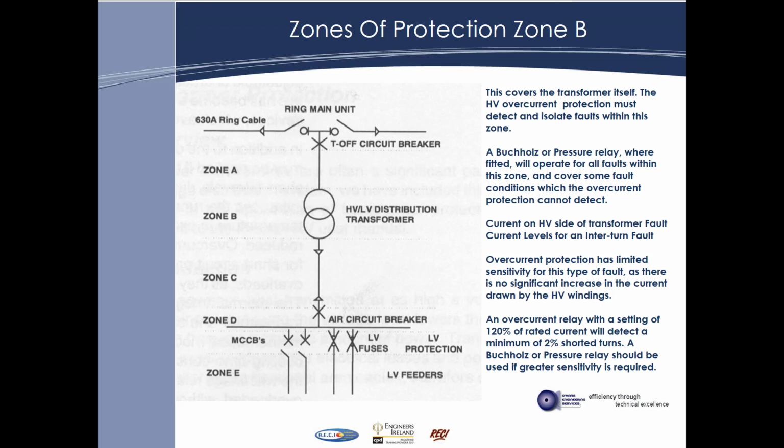Current on the HV side of the transformer for an internal fault: overcurrent protection has limited sensitivity for this type of fault, as there is no significant increase in the current drawn by the HV windings. An overcurrent relay with a setting of 120% of the rated current will detect a minimum of 2% of shorted turns. A Buchholz or pressure relay should be used for greater sensitivity.